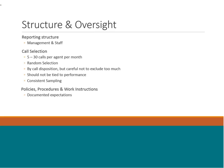I also believe that everything should be scalable to the size of the organization. So really there's a lot more factors I would take into consideration. How many total employees do they have? Is there a supervisor within earshot? What is the environment? You have to consider all those factors when you determine how many calls to listen to, whether it's per day, per week, per month. I don't think there's any exact science to the calculation of that, but I think it should be scalable to the size of the organization.